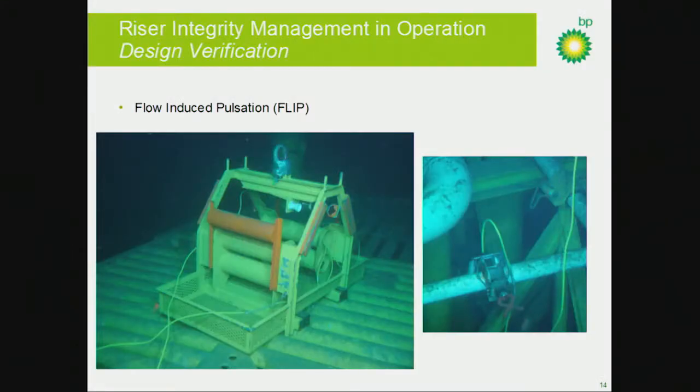We then tested this on site with response testing. And then during the ramp-up phase, from when Skarv first came online in December last year, every time we've ramped up the export rate or the injection rate to an as yet unproven level, we've had live continuous monitoring, both topsides and subsea, to ascertain that our small bore pipework was not getting fatigued as a result of FIP.